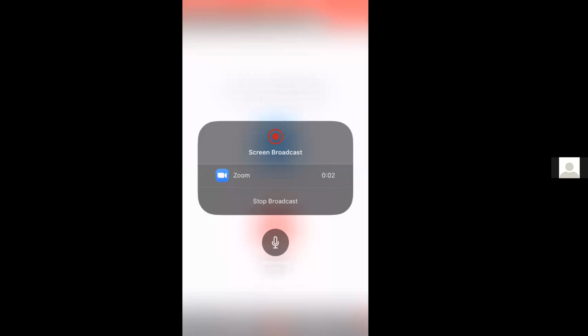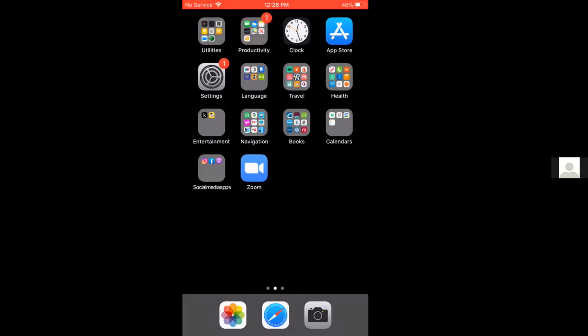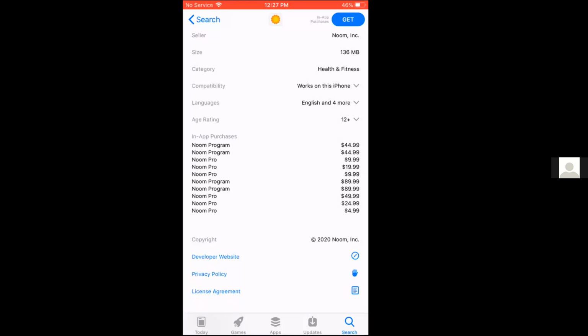Let's see if this works. Great. Okay. So again, this is an iPhone. An Android phone would function similarly, but in this instance, this is specific to Apple. But with any Apple product, you have your App Store. And I was actually looking at Noom, getting some information for you. Okay.